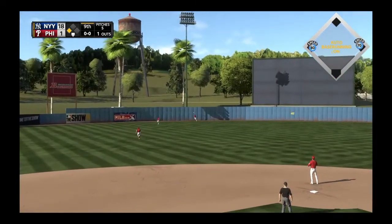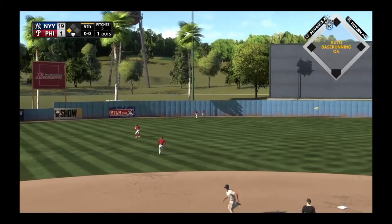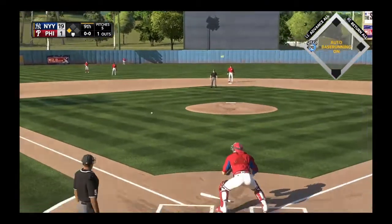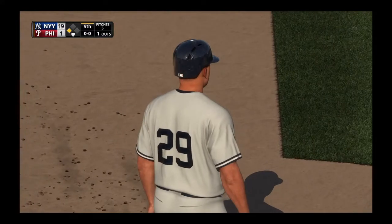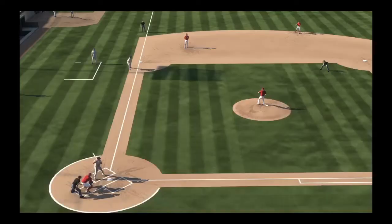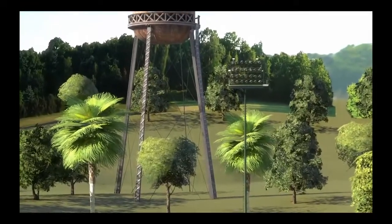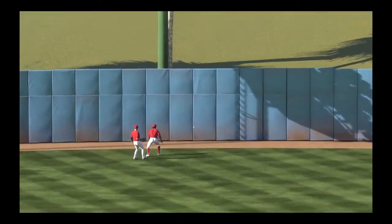Chasing after it is Herrera, but he won't have a play. This is down and into the gap. And the run is in to score from third. And he will make it all the way to third now as that mistake proves a costly one indeed. Wow, he's getting his daily conditioning in during the game. That's his second triple, so obviously he's seeing the ball great, and he's showing he knows how to motor around the bases just fine.